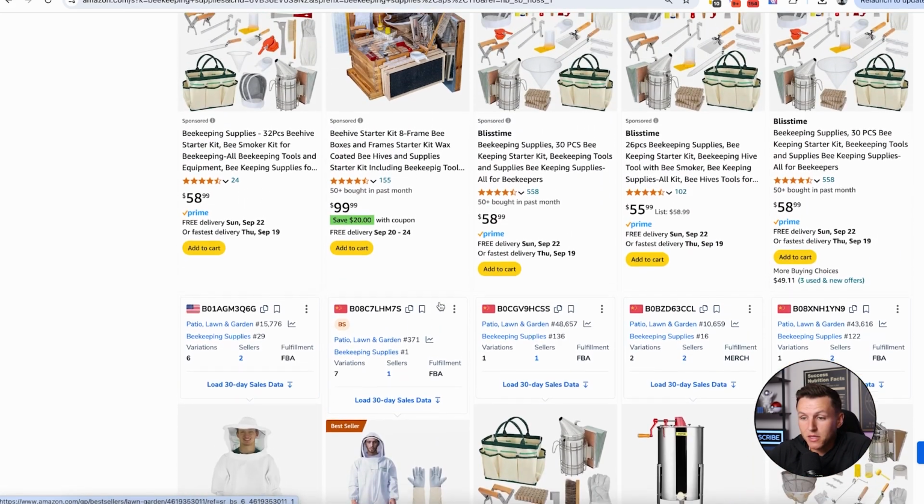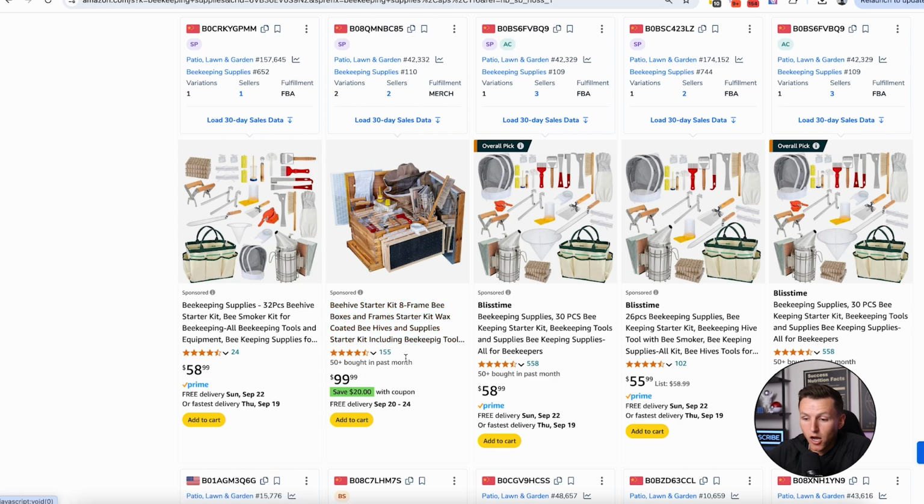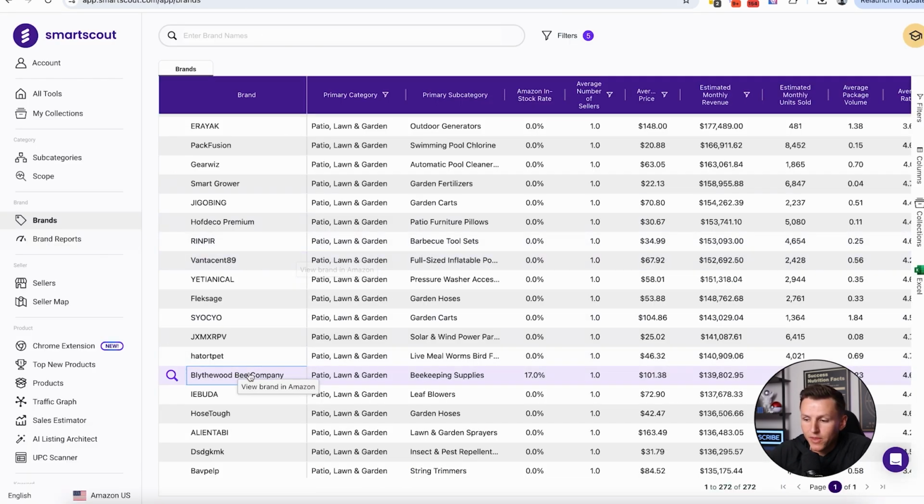And so that's something that I'm like, hey, maybe I'm super into beekeeping. Maybe this is something that I want to get into, and maybe I want to sell a beehive starter kit. Like this individual that only has 155 reviews, 50 plus bought last month, and they're selling it for $100. Like that is a product opportunity that we literally just found by finding a brand that is crushing it, and then basically going and looking at this primary category of beekeeping supplies. And I go and I search it, and just like that, we found an opportunity. So it literally doesn't get easier than that.